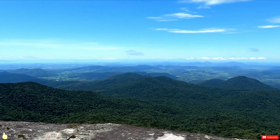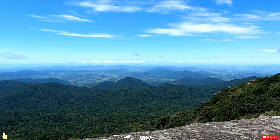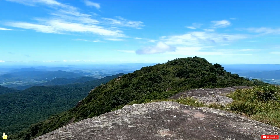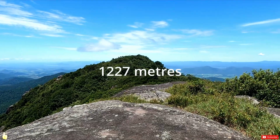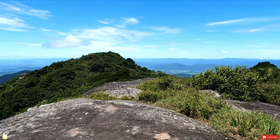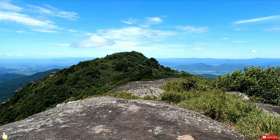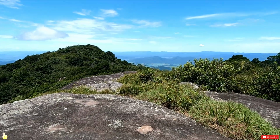Oh, the highest point in Mackay is 1200 and something metres high. Can't remember at the moment. That point there is actually the highest point. That's the point that's 1200 and something metres high, not where we're standing. But it's all bush over there. I have been over there. There's actually a bat colony over there, and a bit of an abseiling into a cave. Have to find the bats.